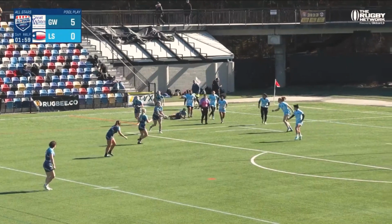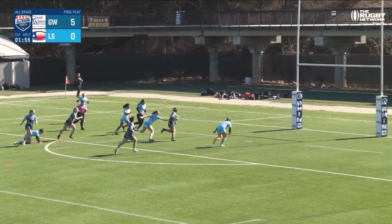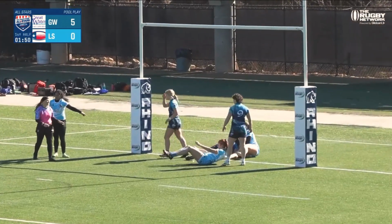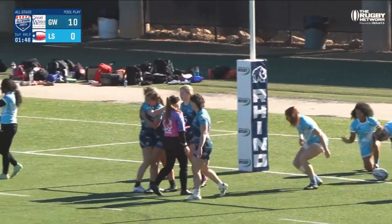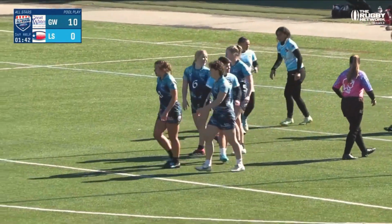But Great Waters now knocking on the door. They're about 5 meters out as they look to move it wide. They've got an overload if they can use it, and takes off one tackler. The number 13 makes it under the sticks, and it looks like that's Jarabek who's going to go ahead and hit it in the center. And that try is going to be good for Great Waters.